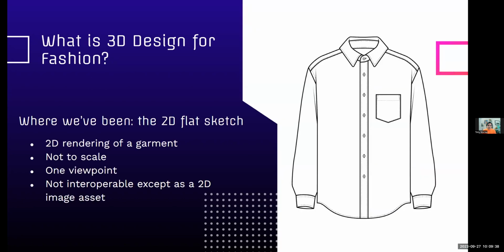I think the easiest way to start is to see where we've been in the industry. Unless maybe you are working in couture, the primary tool you're using to communicate your collections is the 2D flat sketch. It could be done by hand, but it's usually done in a vector program like Adobe Illustrator, and it's not to scale. It's one viewpoint. If you want the back view of a garment, that's an additional sketch. If you want the side view, that's an additional sketch. It's not really interoperable with any other applications except as a 2D asset. So this is the primary tool used to communicate between technical developers, and also in merchandising assortments.